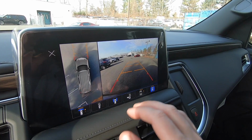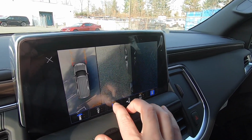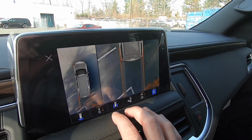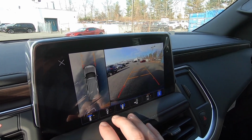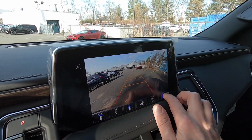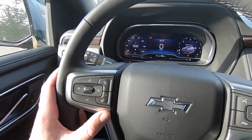That package is gonna give you the surround vision camera. So you have your front and back, you have all your different angles. You can look down the front, you can look down the back, you can look down on the back of the vehicle, down on the front of the vehicle. You have your guidelines that you can turn on and off, and you have your surround vision that you can turn on and off. So you're getting really the best camera package that you can get in the vehicle. With that package, you also get the heated steering wheel, which is a very nice option to have.